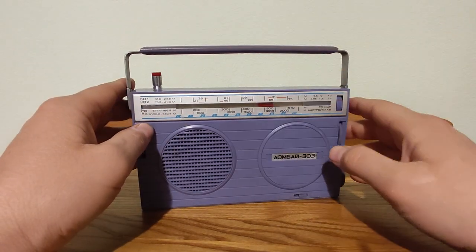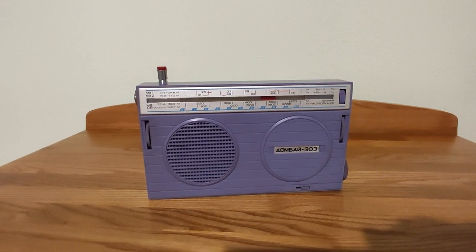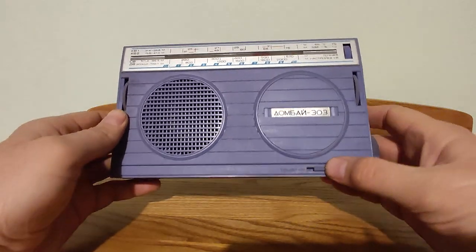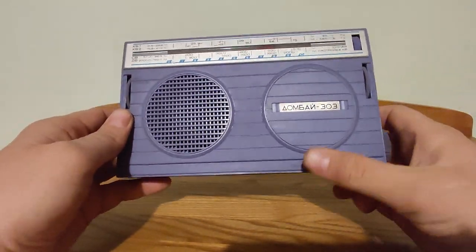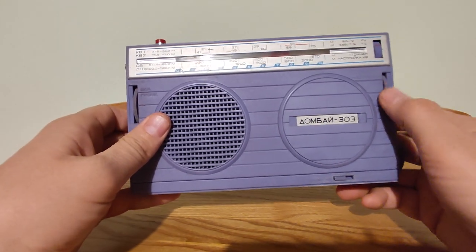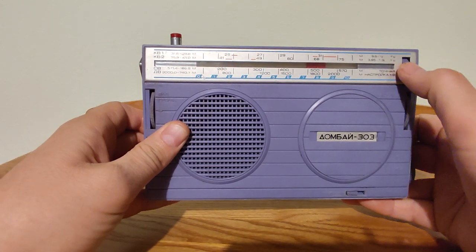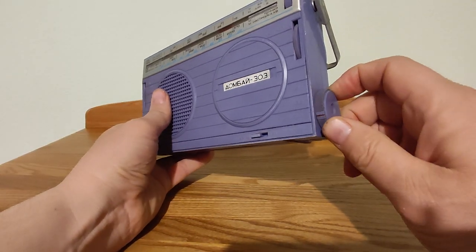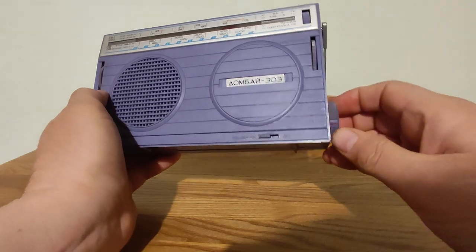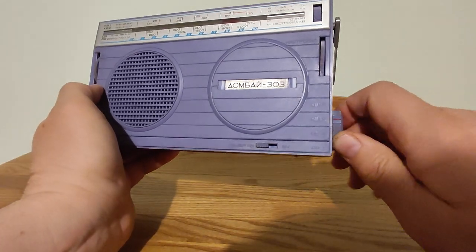Loudspeaker, label. Here we have a carrying handle. I will not keep it the whole video. Here is a timbre adjustment. Here is switching on, off and volume control. And here is frequency adjustment. You can see the pointer is moving on the scale. And this is fine tuning for short waves. And here is a rotating band switch. You can see this radio is designed to receive broadcasting radio stations in long waves, middle waves, short waves 2 and short waves 1.